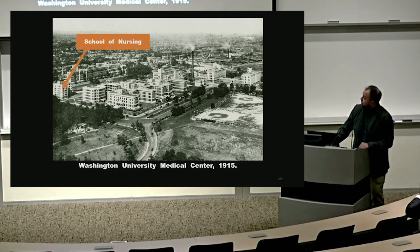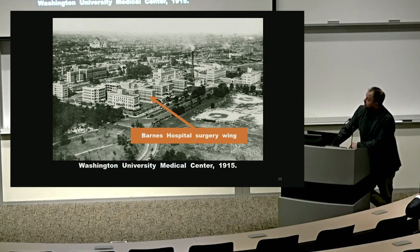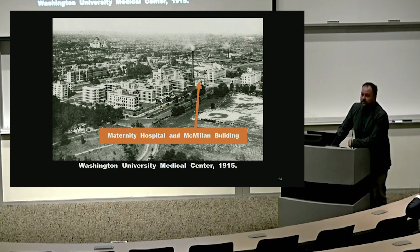You may have noticed that the School of Nursing got a substantial renovation between 1915 and 1931. The same is true of the Barnes Hospital. Rand Johnson Surgical Wing was added. And then Maternity Hospital and McMillan Hospital were also added to campus shortly after this photograph was taken. But if you look right where that arrow is pointing, you can actually see something in this photograph. So something was there before Maternity and McMillan went there. We can take a closer look.